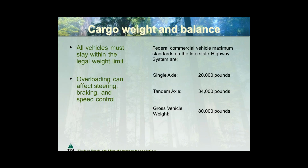So single axle 20,000, tandem axle 34, gross weight 80,000 pounds. Just kind of depends on what roads you're on, and you have to coordinate sometimes with the state DOTs, depending on your load, especially height and all that. So if there are certain bridges or exit ramps, different things like that, you need to make sure you survey the whole trip so that the path you're taking is a safe one.